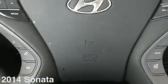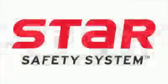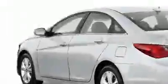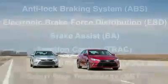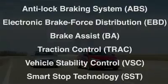But besides airbags, what does Sonata have? Nothing so far has compared to Toyota's Star Safety System. Can anything on Hyundai really beat it? Well, they offer some similar technologies like blind spot detection and lane departure warning, sure, but not to the same level as Toyota. Even something like Smart Stop technology is noticeably absent, and a rear-view camera isn't even standard on Hyundai's lowest trim level.